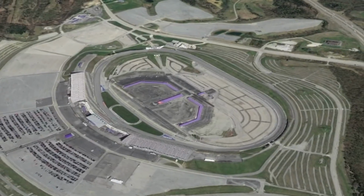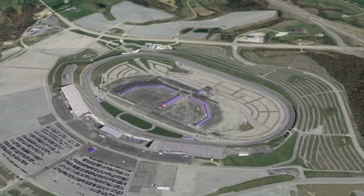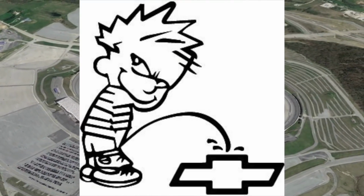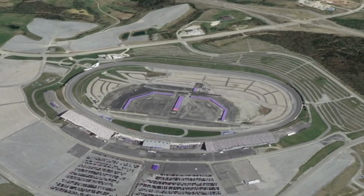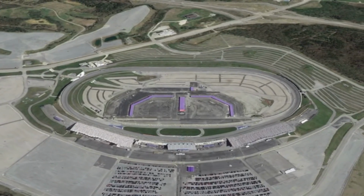All you Ford lovers can enjoy this track because Chevy, in nearly 20 years of racing, has never won here once. Here is your obligatory Calvin peeing on a Chevy logo. As you can see, there is ample parking, nearly 300 acres of it. Yep, this track is about as exciting as Kentucky is.